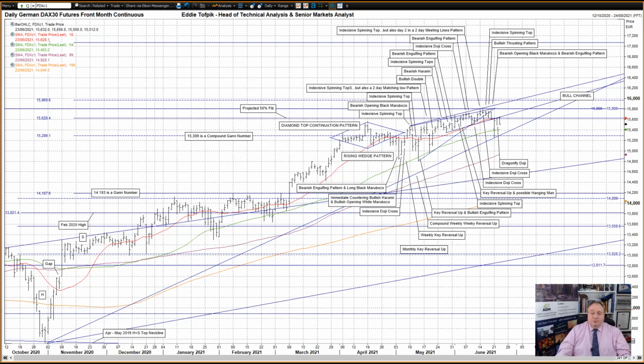Further below we have the short medium moving average, currently at 15.403, as well as the broken October 2020 uptrend, which I've reassigned. Quite a narrow combination actually right now. It seems the downside has limited appeal right now, especially after all the indecision we've seen in recent days.